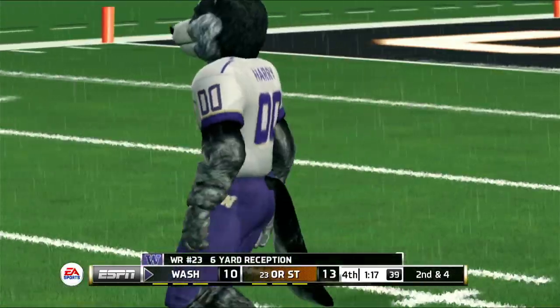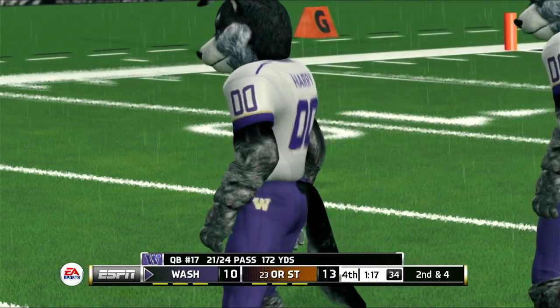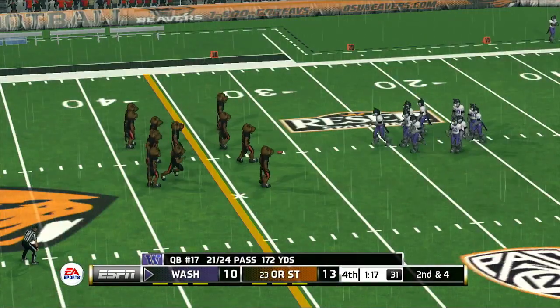Slings it. Steps out of bounds at the 31. That's a gain of six on the play. They're about 4 yards away here on second down.